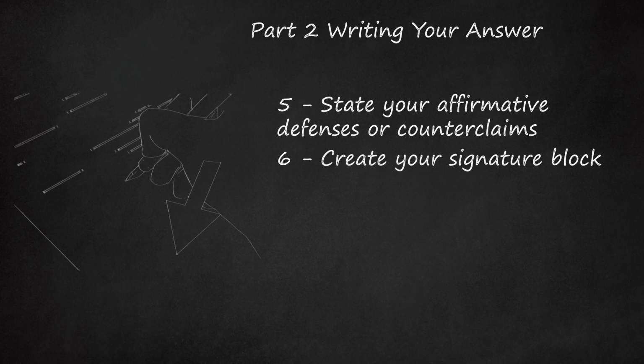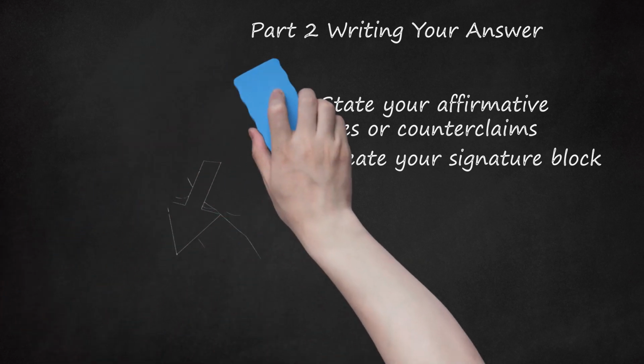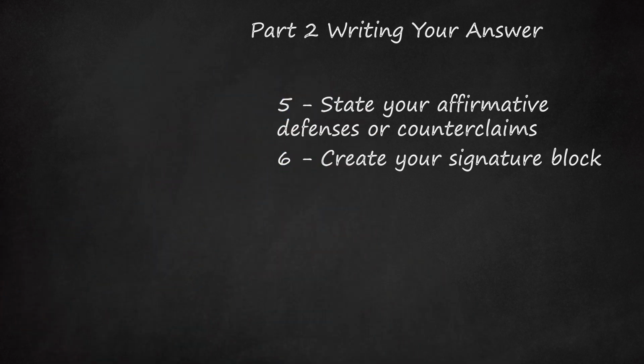6. Create your signature block. Include space for your signature, then type your name and address. You can include additional contact information such as your telephone number or email address if you like. The plaintiff and the court will use this information to contact you. If the complaint has been signed in front of a notary, it is called a verified complaint. Generally, you must respond to a verified complaint with a verified answer, which means you must sign your answer in the presence of a notary. However, if the complaint isn't verified, you typically don't have to provide a verified answer.